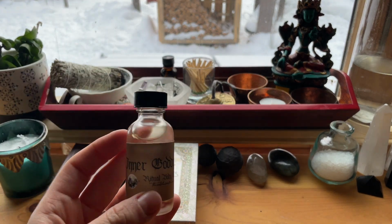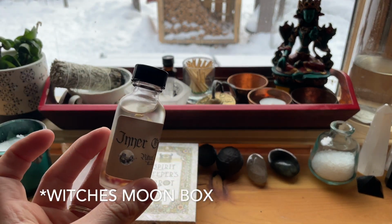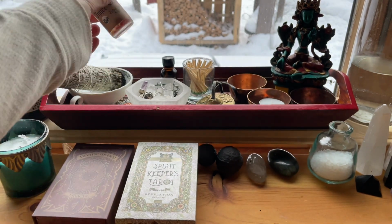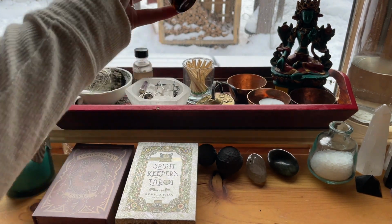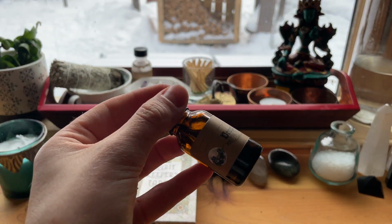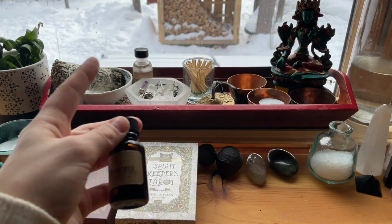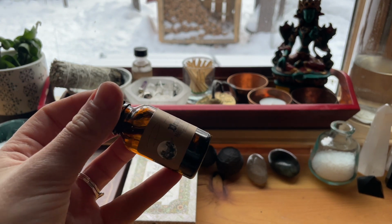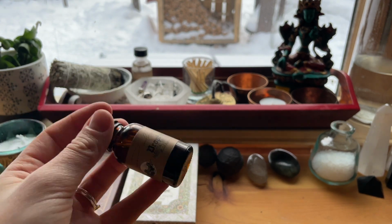This is a Witch's Moon Oracle, Inner Goddess, and it smells so delicious. And I use this as an offering oil. And this one is their Prophecy Oil, which I really love. I'll put it on this candle and I will put it on that tea light there, as well as just for everything whenever I'm going to read tarot or meditate.